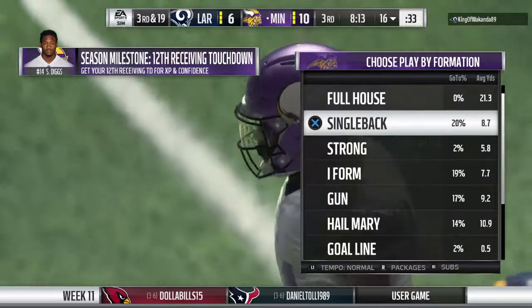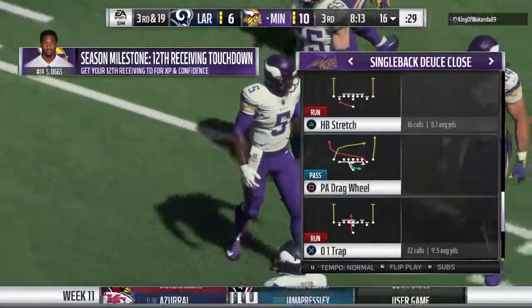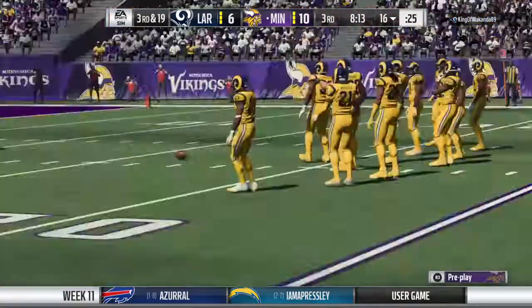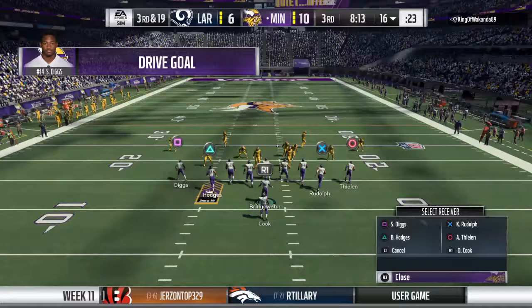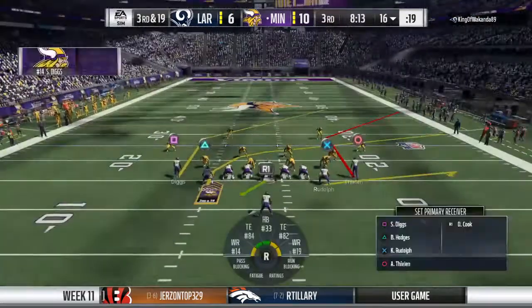Yeah, they get the sack on first down, then they force the incomplete pass. Now they're just a play away from getting the football right back, but it's a big play. They've got to hold up. The Vikings on 3rd down. They've converted 3 out of 5 thus far. This will be 3rd and 19.